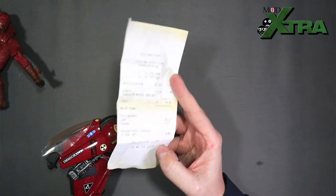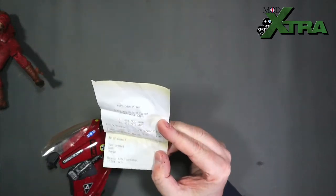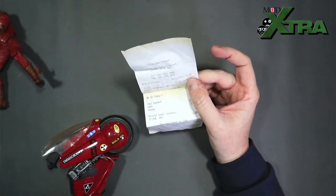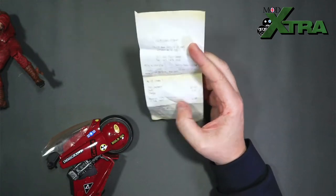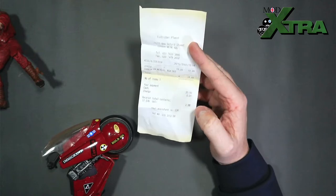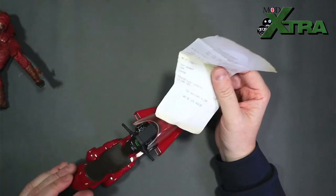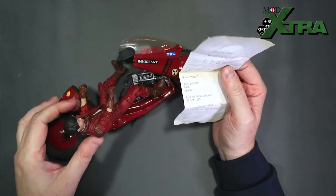Oh wow, the original receipt from Forbidden Planet in London, dated the 28th of December 2001 at 3:05. Look at that little bit of history. And the original purchaser paid £19.99 for this. £19.99? Holy crap. Those were the days, weren't they? We can get a figure on a vehicle for £20. Jeez. Here we are then.